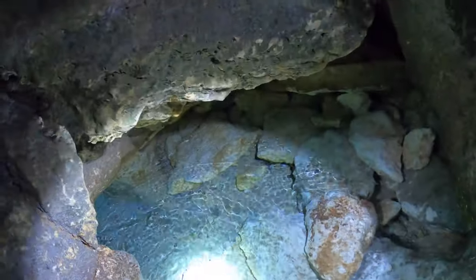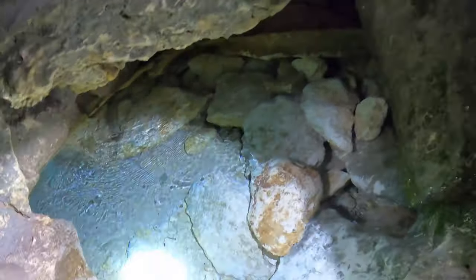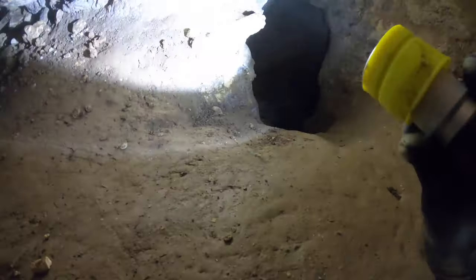Yeah, you can actually go in this water and come out this tunnel here. I'll film you coming out of it, but I'm sure as hell not going through it. And then look, down here is where the other swim through is.